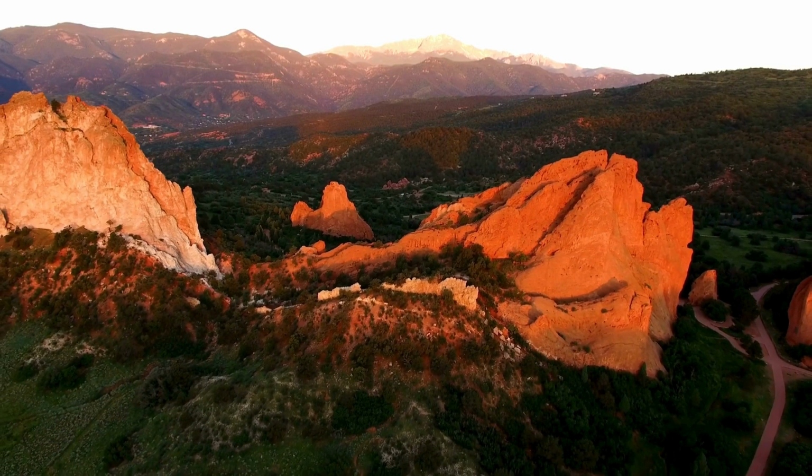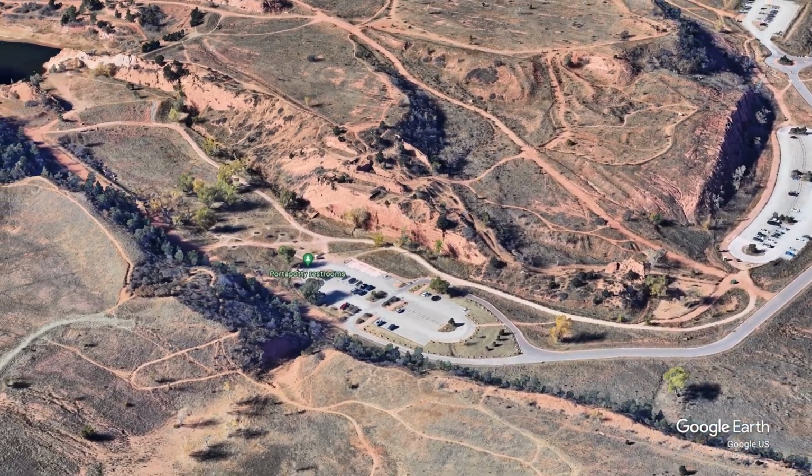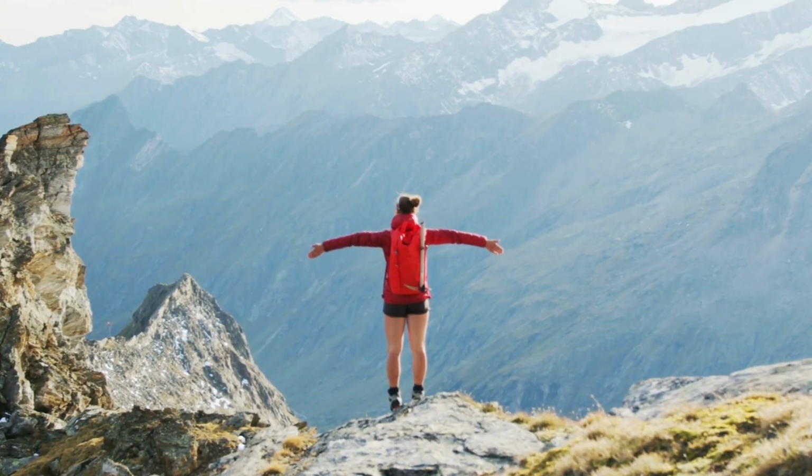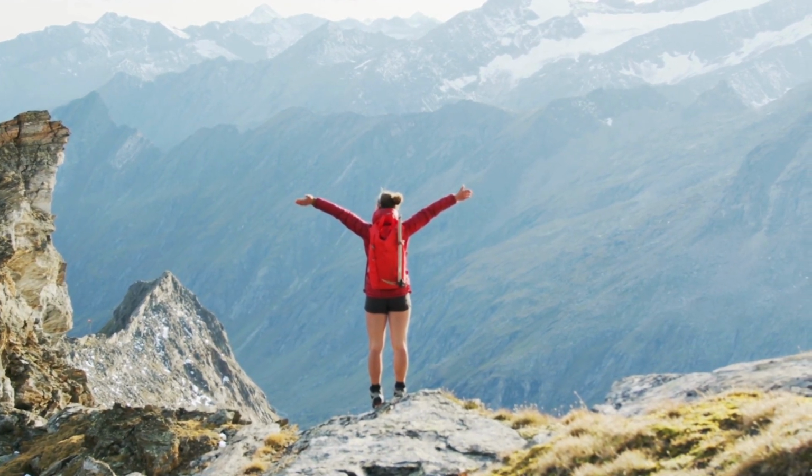Garden of the Gods is just a few miles away, and one of my favorite spots, Red Rock Canyon Open Space. You will also find several trailheads if you head up Gold Camp Road, which is also just right across the street. Homes here range from patio homes to townhomes and even single-family homes with large basements.